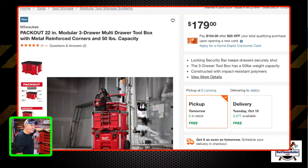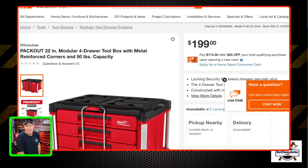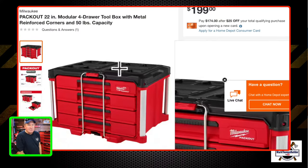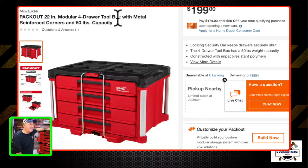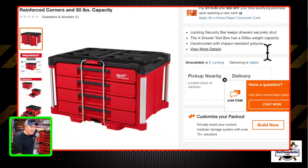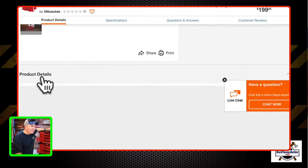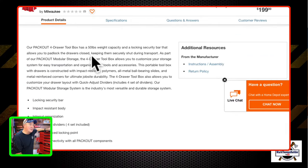All right, so we're gonna go to, here's what I found. All right, my Apple Watch, always listening. Okay, so here's the four drawer toolbox. This one runs $199 at the moment and has a 50 pound capacity. Four drawers, and let's see. Yeah, I was looking for this part right here, the product details.